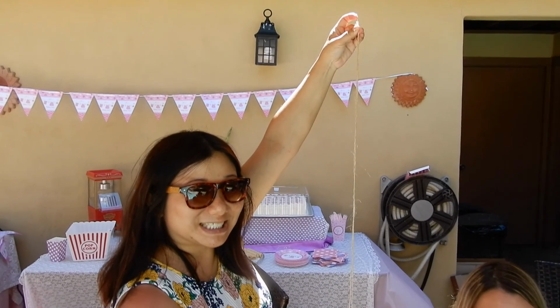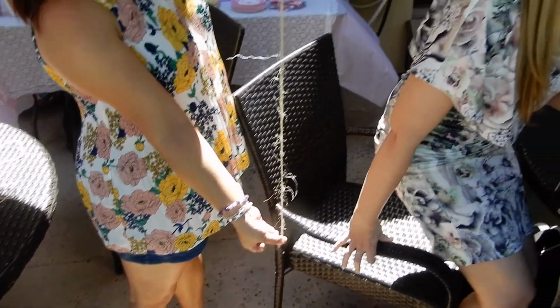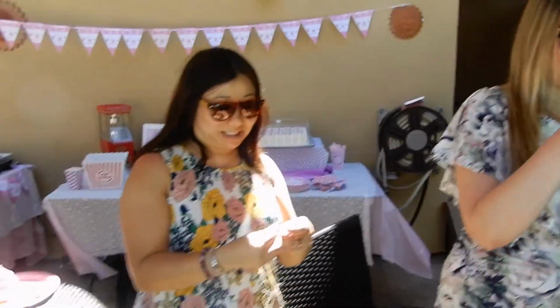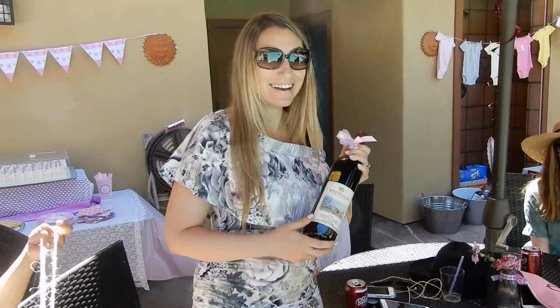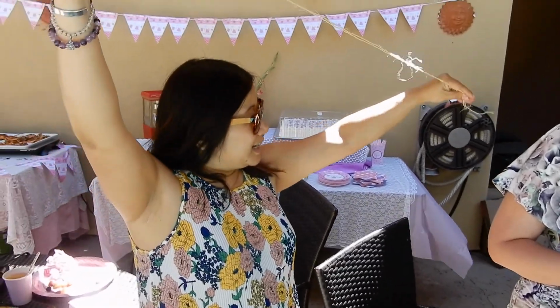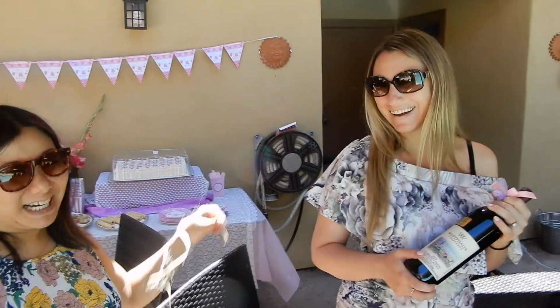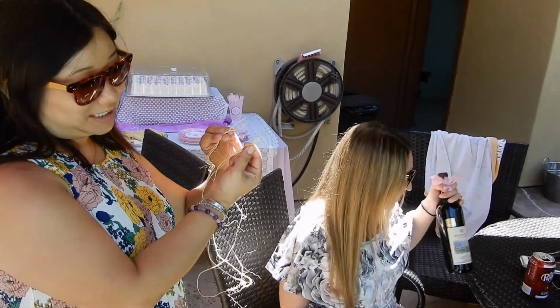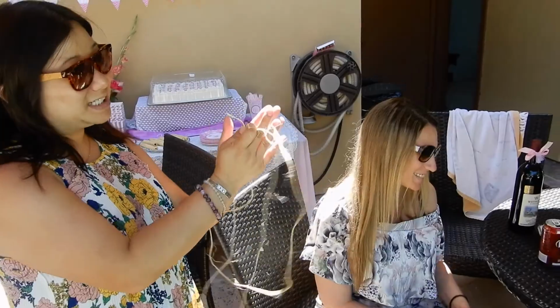Okay, guys, we just played the game where you guess my belly size. People cut a string, and Adrienne, the new mama, she just had a baby 7 weeks ago. She looks amazing. I'm showing her off. She won the bottle of wine because she literally guessed my exact belly size. But do you guys think that's cheating because she just had a baby? So maybe she has like intuition of how big your belly is supposed to be. I know. So the good thing that came out of her having a baby, other than her baby, is that she wins the wine at the baby shower. Other than the baby, yes.